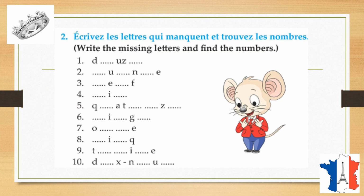Écrivez les lettres qui manquent. Trouvez le nombre. So write the missing letters and find the numbers. So what is the first one? 12. Quinze. Neuf.